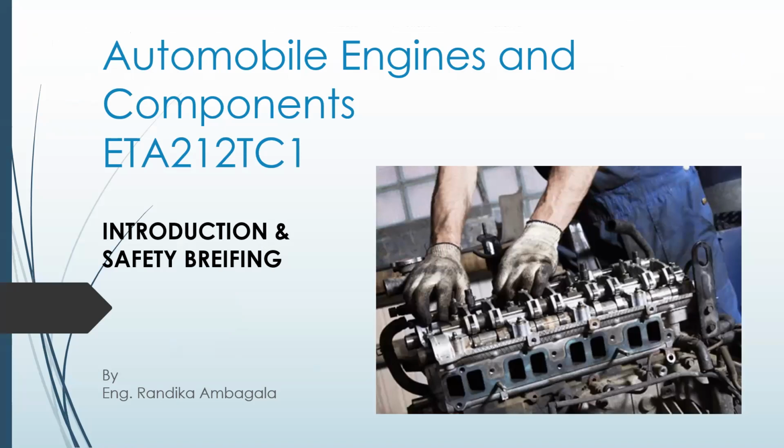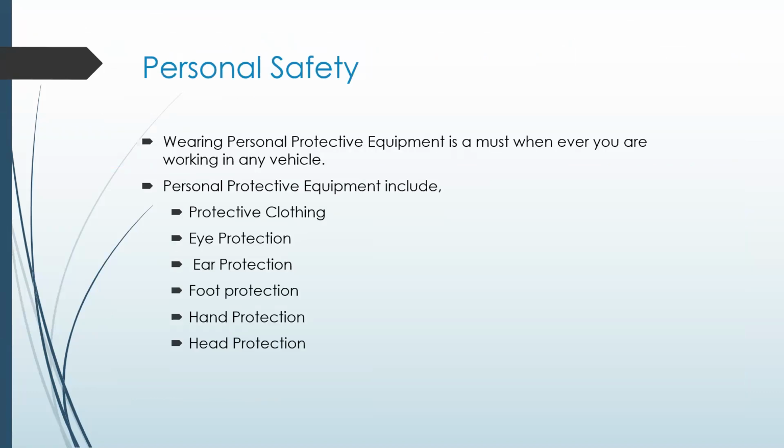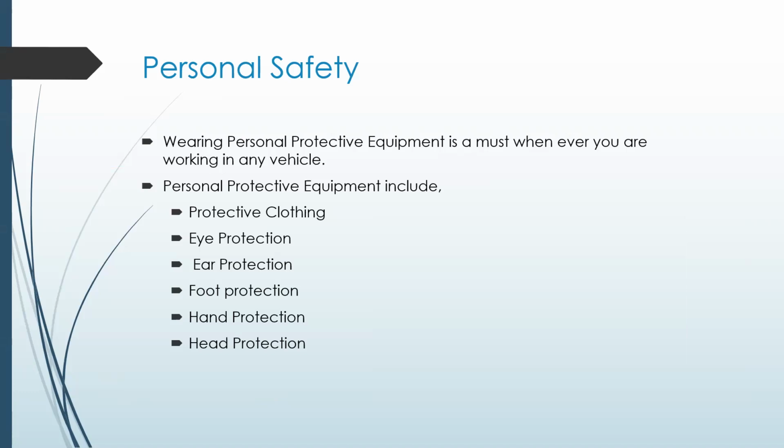Okay, so I know you have already been working with these engines in your A levels and everything. So no one can say that I don't know this, I don't know that, right? You have already had the exposure to this. So it's a matter of how you're going to use them. As I told you earlier, this is the content, and one important thing in the whole module is personal safety, right? Personal safety, one of the main important aspects of the module, is learning your personal safety.